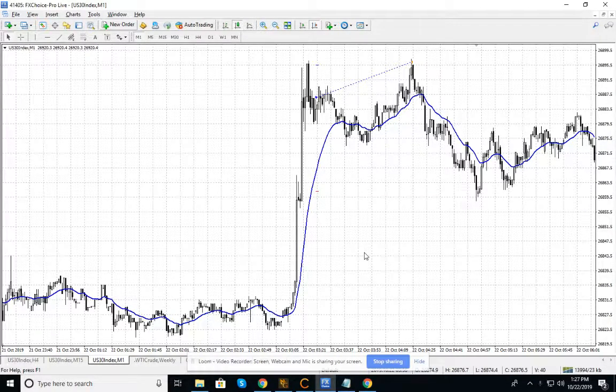It is Tuesday, October 22nd, and we are looking at the Dow on a 1-minute chart again. Okay, this was actually last night. I just wanted to point out a trade I took. I happened to be checking on the market last night.